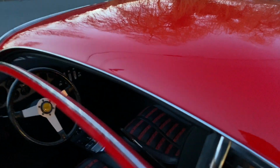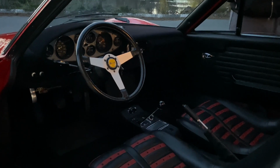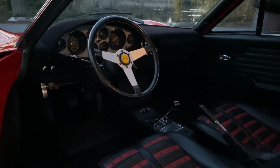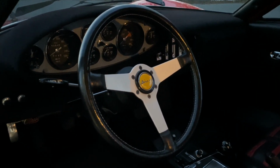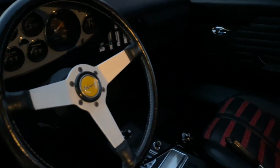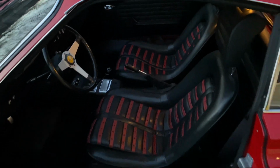The inside of the car, I refinished the dash with the correct mouse fur dash material. I put all new carpets in. Trying to think what else we did. And basically just went through it end to end to make sure everything worked and visually looked the way it should.